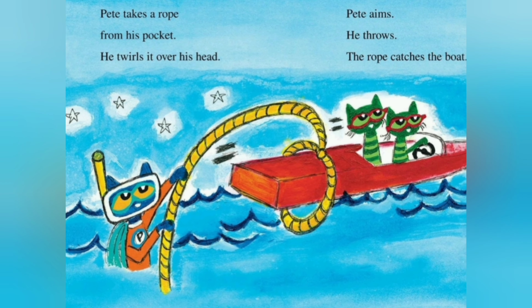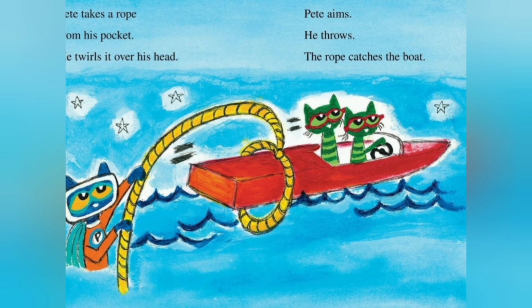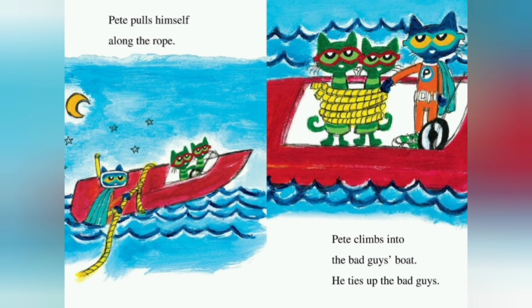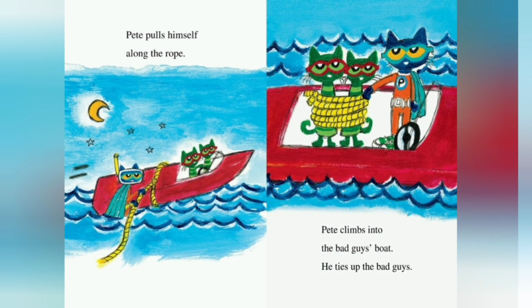Pete takes a rope from his pocket. He twirls it over his head. Pete aims. He throws. The rope catches the boat. Pete pulls himself along the rope. Pete climbs into the bad guys' boat. He ties up the bad guys.